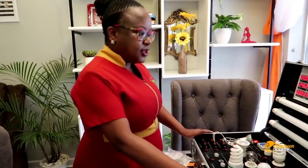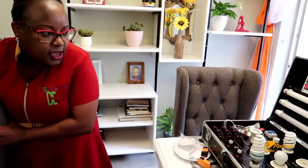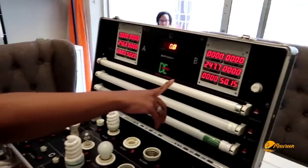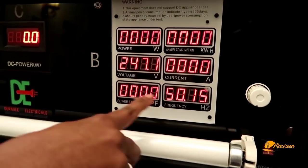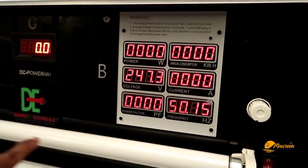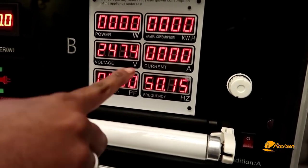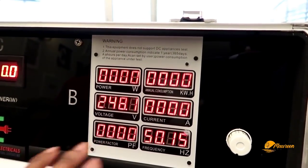Okay, great. So we can get right onto it. We have the machine here, and she's going to demonstrate and explain how this works. It's called the EUREKA machine. As you can see, the figures here show us the voltage. In Kenya, we have 240 volts, and the frequency is 50 to 60. And here we can see the power today is stable. In Maureen's house, the power is stable.